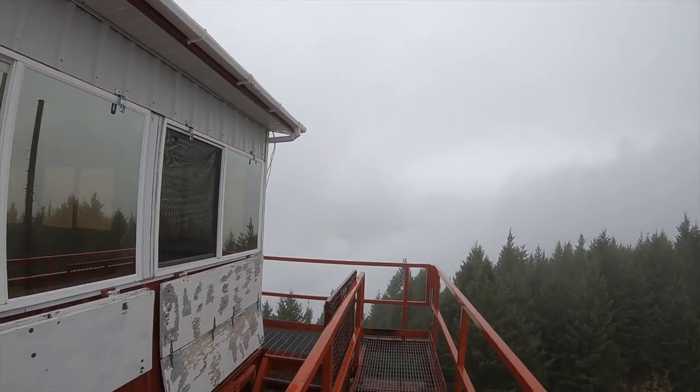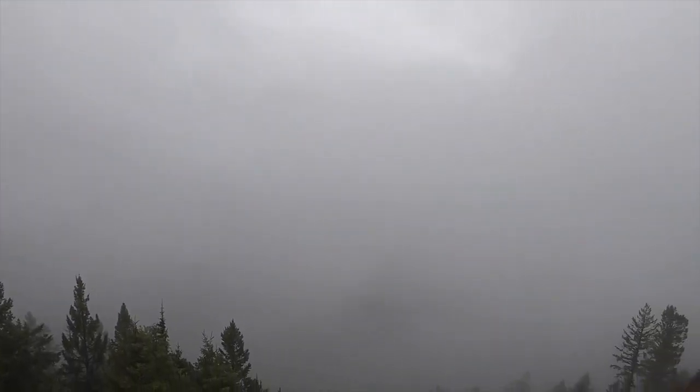Welcome to the top of Jubilee Mountain. This is the fire lookout, and as you can see, it's pretty foggy, so we can't really see anything. But oh my god, so cool to be up here. And if you can imagine the view, I'd imagine this view is just gorgeous.